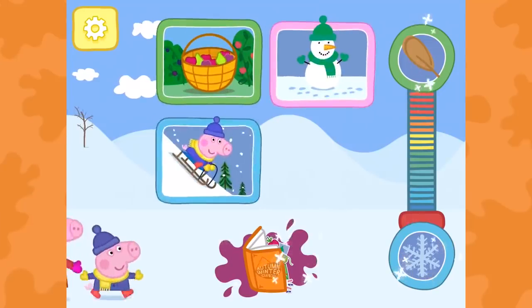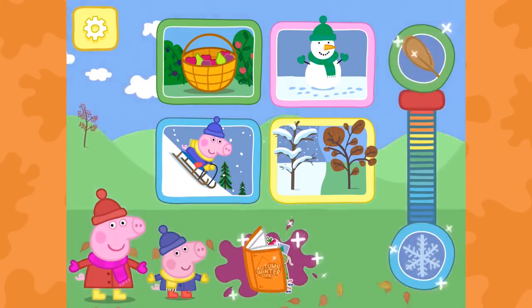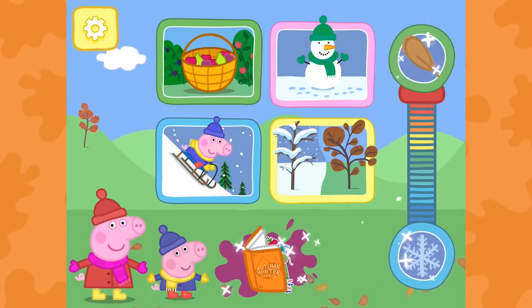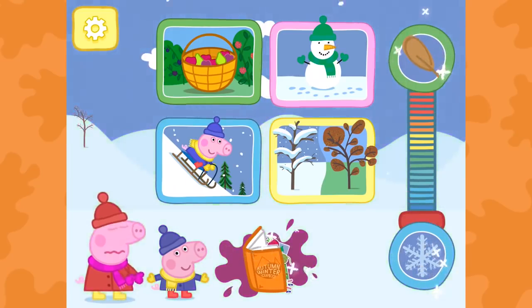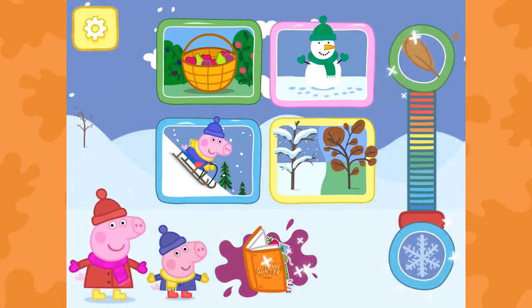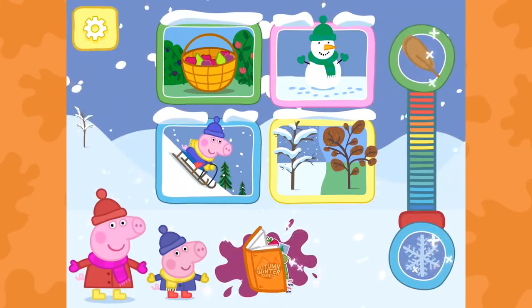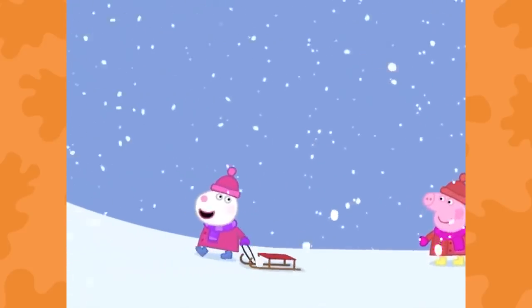Slide the thermometer down to see what happens to the weather when we go from autumn to winter. The leaves are falling off the trees. It's starting to snow. Tobogganing. We're all tobogganing on the big hill. There's lots of snow there.